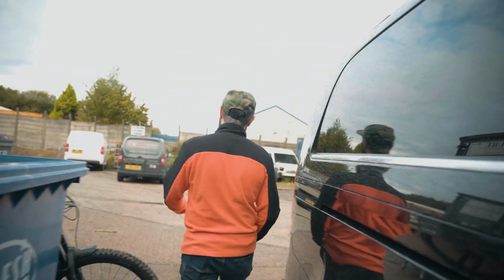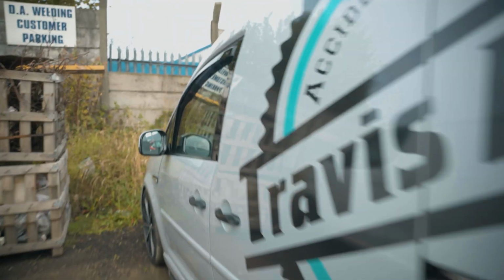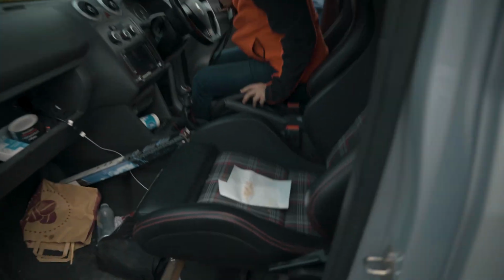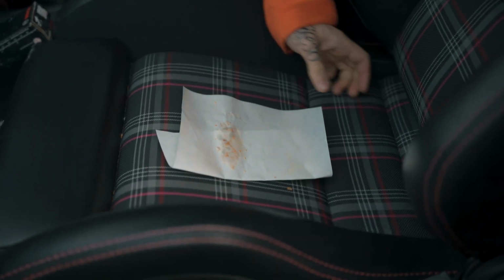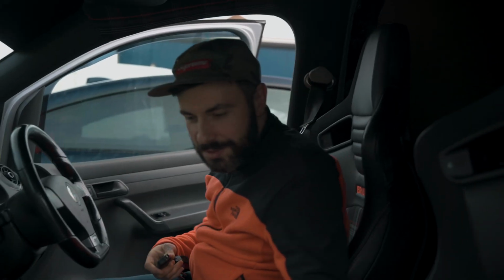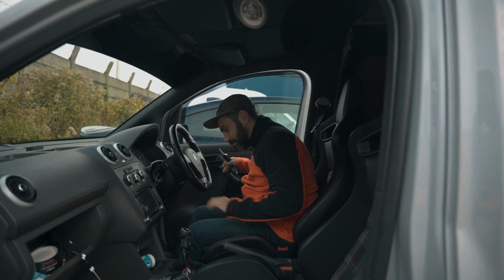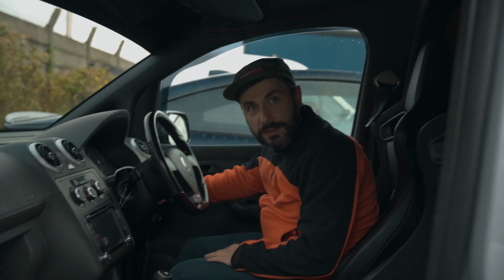Where is it? I don't even know where it is. Here it is. Oh my God. He's got his breakfast on the seat. Ah, mate. I need to tidy this up. Oh, Trav. It's used daily, this. Looks like tomatoes. Right, let's just get all this rubbish out because it's going to be flying around in this van. Oh my God, I need a bin bag. Right, let's go Morrison's.